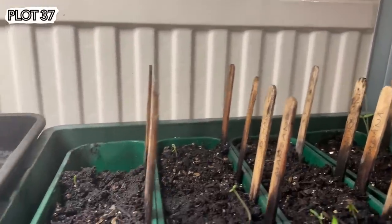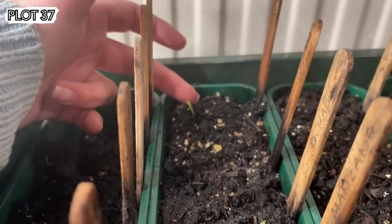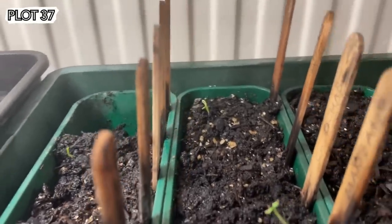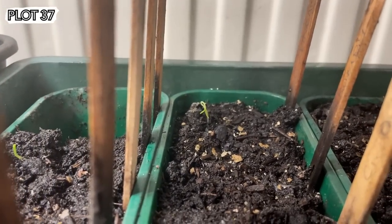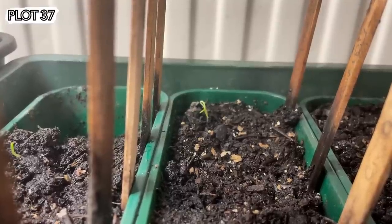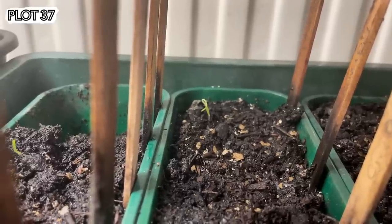Oh, no, I'm wrong. Look, this is the one I was most upset about not germinating. That is the pineapple ahi, which I'm really desperate to see how different. Sorry, I'm all like shaking. So that little chap there is the pineapple ahi, which is the one that I really want to compare and contrast with the lemon drop chili, because apparently they look very, very similar, but it has a different flavour. So I'm very, very happy about that. That's really exciting.